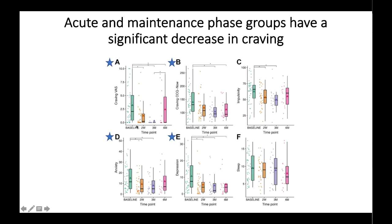Even from the baseline VAS scoring, which we didn't see at the 2-week point, but with extended prolonged treatment, we are seeing that. And the CCQ now is, again, significant at that time point. Impulsivity is maintained for up to 3 months, but then is back to baseline levels by 6 months. And again, the anxiety scores are not significant at 6 months. However, the depression scores still are. It appears that some maintenance is being retained at this point, which is really exciting.